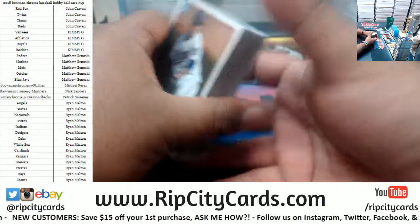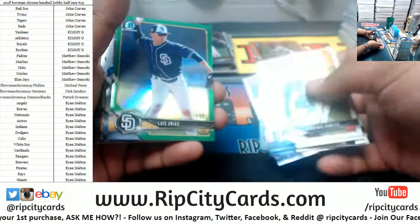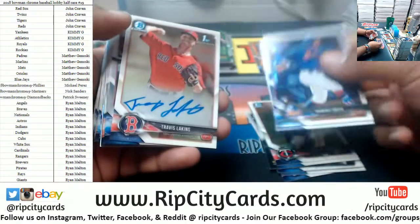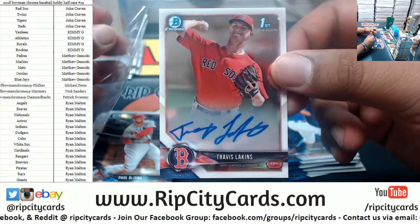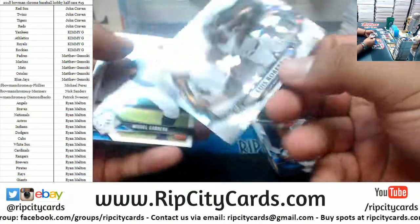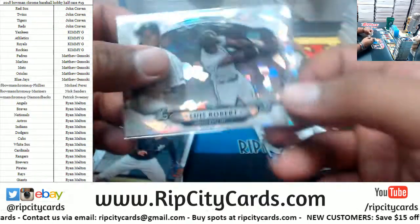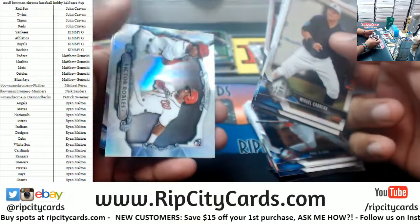Alright, last mini mojo. Last auto lurking in here. Good luck, everyone. Especially those without a hit. Here we go. A green Luis Urias to 99 Padres. Man, Red Sox did work. Last auto goes to the Red Sox, Travis Lakins. There you go. A Luis Robert to 150, cracked ice, White Sox. The Bowman Sterling insert, decent. Other half of this case might just be stupid fire.